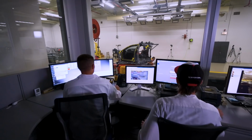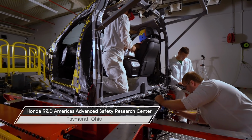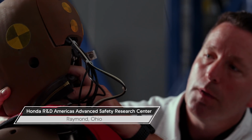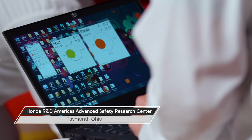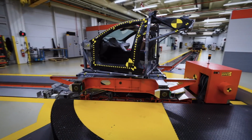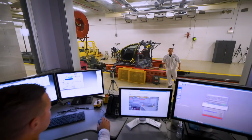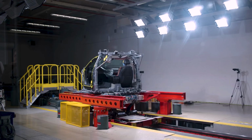I am a technical leader in the crashworthiness group here within the safety department. When we think about safety for everyone, I think this is where we get tied in, right? We do a ton of work here to optimize that restraint system and making sure it's the safest we can provide to our customers. The new TLX will be the first model in our lineup to apply our all-new next-generation passenger front airbag technology.